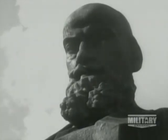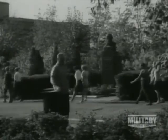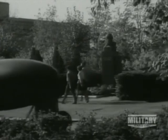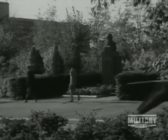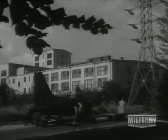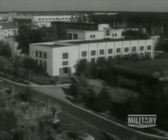This is Nikolai Zhukovsky, founder of the Central Aerodynamics and Hydrodynamics Institute, Russia's Center for Pure Aviation Research. It is known as TSAGI, and is a close equivalent of NASA in the USA. It's located at Zhukovsky, a city 30 miles east of Moscow. Close by is the Ramenskaya Test Flight Airfield, the Russian equivalent of the Edwards Test Flight Center.